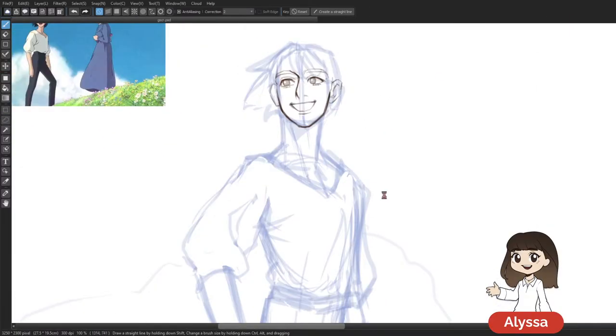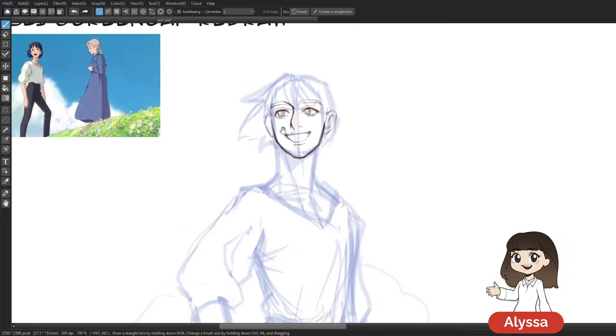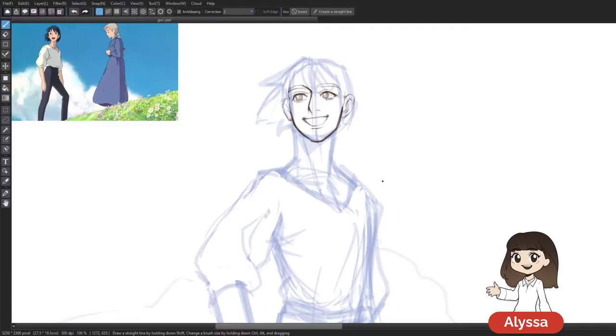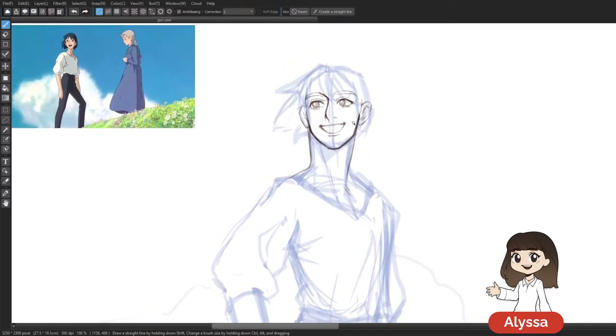And if I'm being honest, I don't think I've drawn more than one character in the same scene in a really long time. So this is interesting. And as some people know, I enjoy drawing necks.